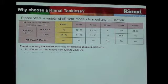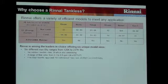We basically have 6 units. BTU ranges from 120,000 to 237,000 BTUs. 6 outdoor models, 2 of them are condensing. We have a range of flow rates from 3.2 to 6.6 gallons per minute. Bear in mind that's based on a 60 degree Fahrenheit delta T, which is important. We could probably expand on that a little later if time allows, groundwater and why that's important.